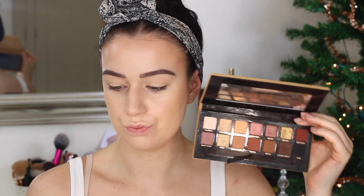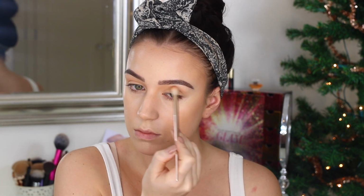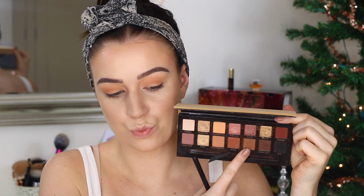So I just started off picking up a little bit of Orange Soda and Burnt Orange, mixed them together to create our transition shade. And I'm just taking a big fluffy brush. You can use any kind of big fluffy blending brush that you want, and using a really light hand, put a little bit at a time, because it's so much easier to add rather than take away, and this is only the transition colour.